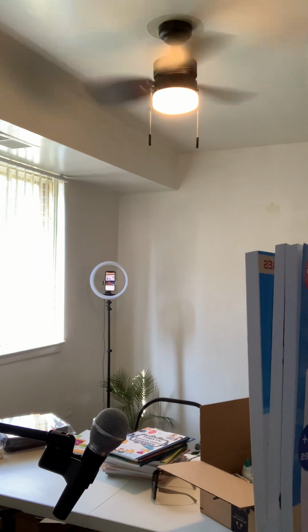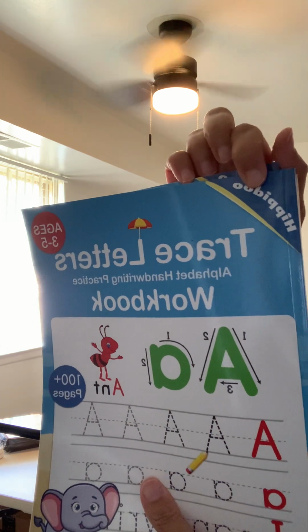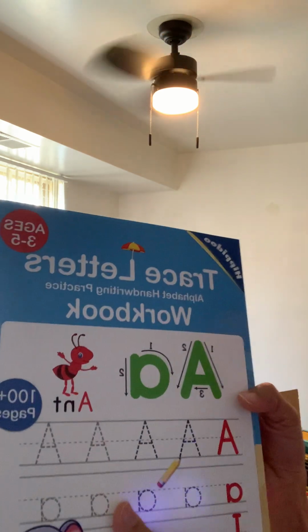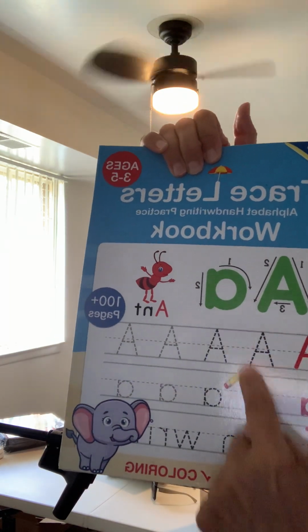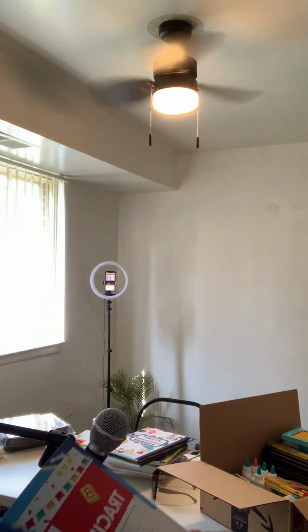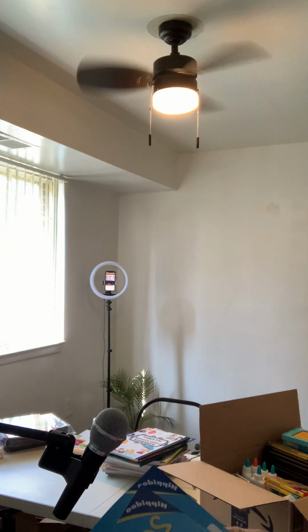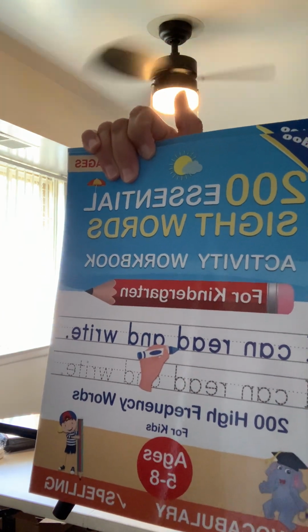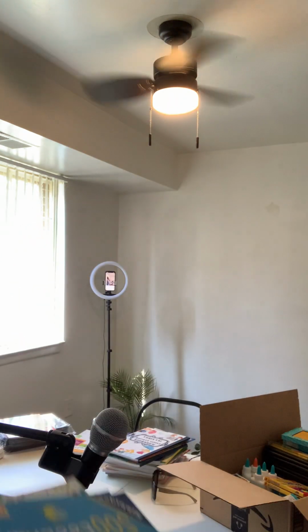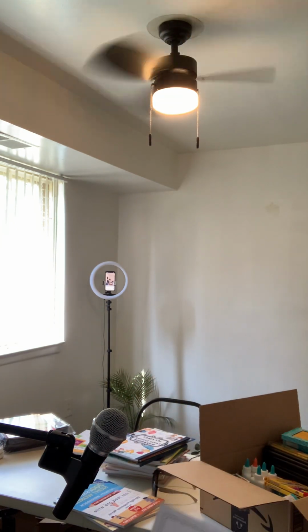And this is Hippidoo. I guess it's the brand, Hippidoo. So you can find all these books on Amazon.com. So see how you can trace your A's. Small A, capital A. And then we have the big tracing workbook. And the next one is 200 sight words I can read and write. I had another 200 sight word book, but the other one was yellow. So this is a big tracing workbook.